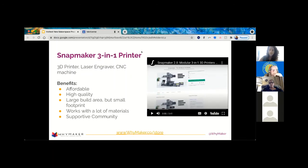It works with lots of different materials, and there's an incredibly supportive community behind Snapmaker. It was the most funded 3D printer on Kickstarter. So when things like that happen, there tends to be this really supportive community that builds around it with forums and interesting things that really make it a great product.